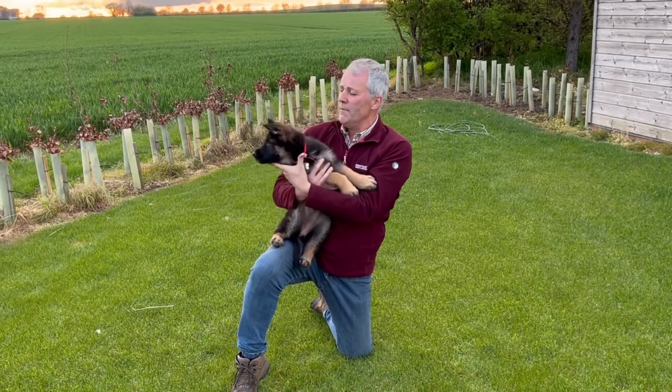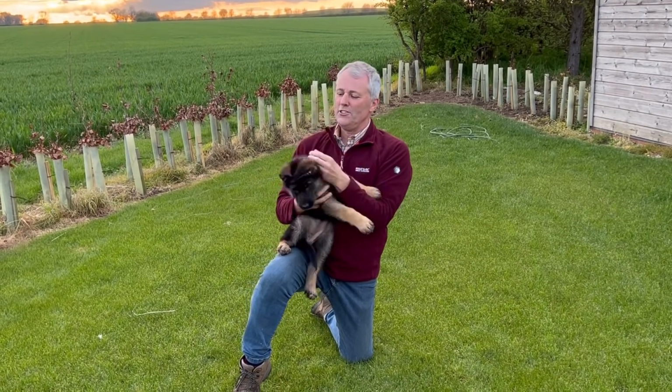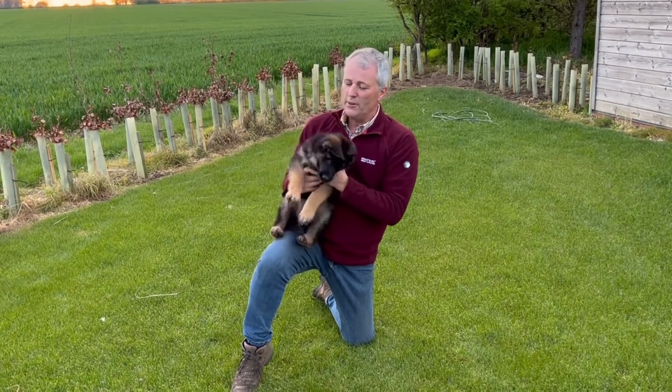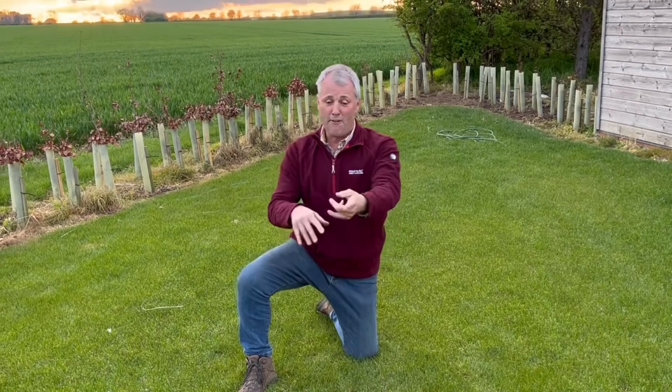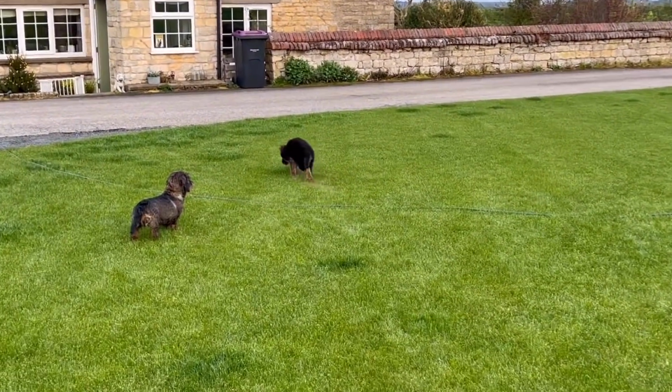But this is Nala, and I love her ears, the way they cross over at the top, look, and she's got teeth like needles. She gets on very well with Frankie. If you look round now, you can see her chasing. Brilliant.